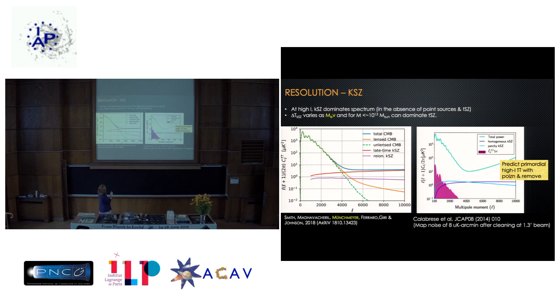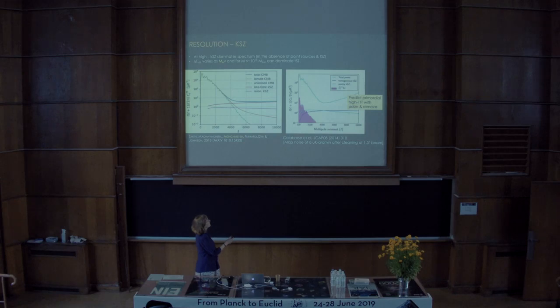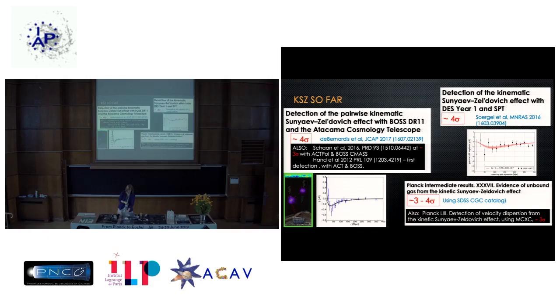But the point is, at high L, the kinematic SZ effect dominates the spectrum if you're a theorist and didn't put any point sources in there. It's not a small signal, and my colleague Erminia Calabrese was one of several to think through how helpful it is to have polarization data. This is a plot from her paper describing that you can predict the primordial CMB temperature spectrum from the Planck low L data and also the high L polarization data. From that, you can predict what the high L temperature data should look like. Then you can remove all of that primordial effect, and what is left would ideally be the kSZ power spectrum.